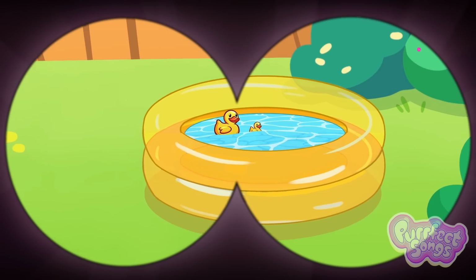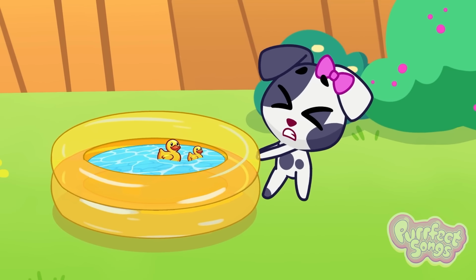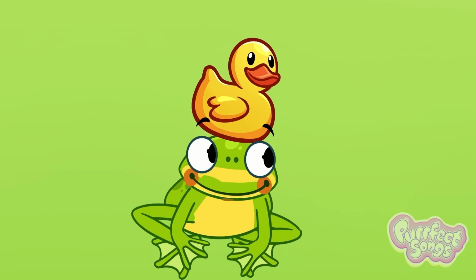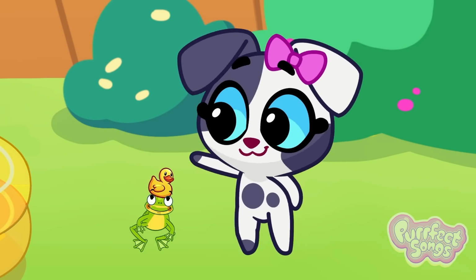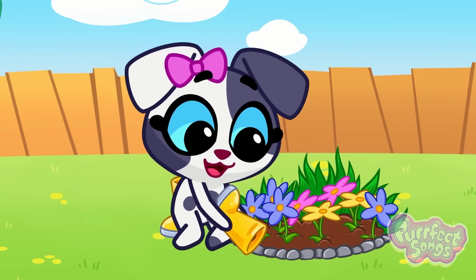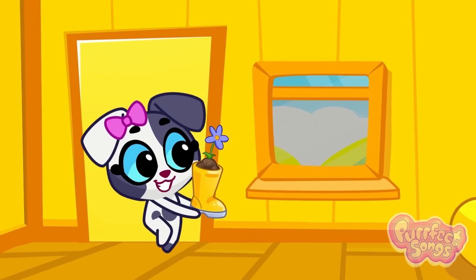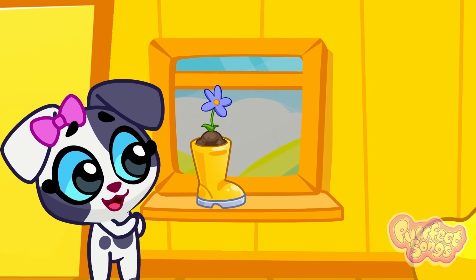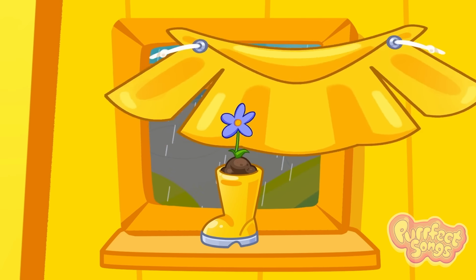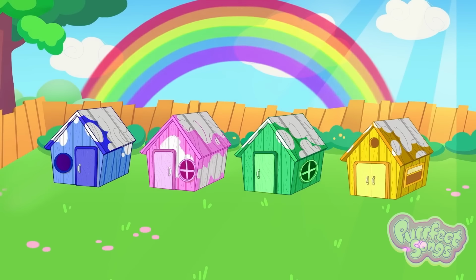Make my giant dollhouse just the way I want. I will choose the color yellow, yellow, yellow, yellow. Decorate all around. Yellow color from the roof to the ground. Furnish up. Here we go. My yellow house is so pretty. Just the way you want.